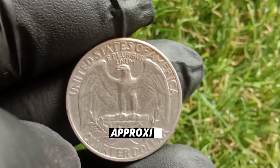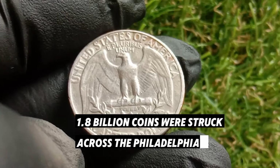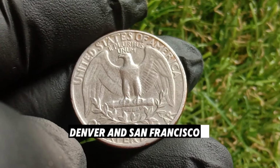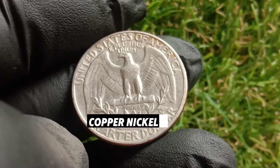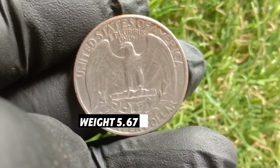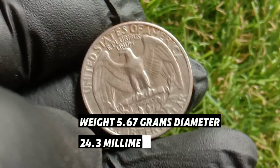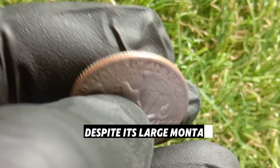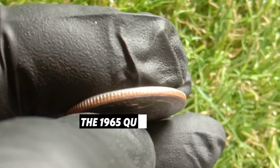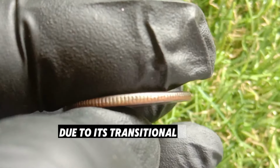the bottom. Approximately 1.8 billion coins were struck across the Philadelphia, Denver, and San Francisco mints. Copper-nickel clad over a pure copper core. Weight 5.67 grams. Diameter 24.3 millimeters. Despite its large mintage, the 1965 quarter has become a sought-after piece due to its transitional significance.